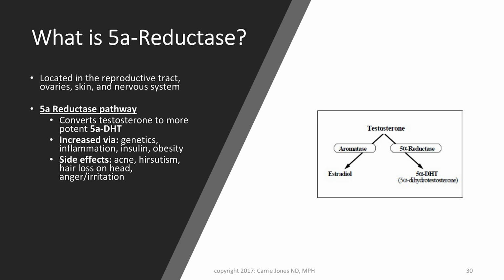That leads us to what is 5-alpha reductase. This is on the Dutch test. People say, I don't understand the difference between a DHEA, a testosterone, and a 5-alpha reductase. So the 5-alpha reductase is the enzyme that converts testosterone to the most potent 5-alpha DHT. So DHT is what is responsible for things like acne, hirsutism, which is facial hair growth in places that women don't want, hair loss on the head, and mood swings more on the anger irritation side.